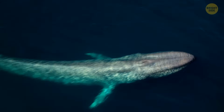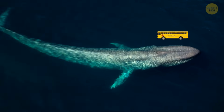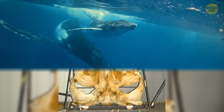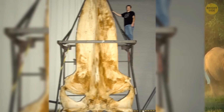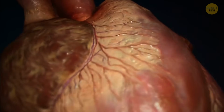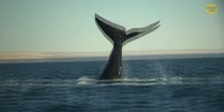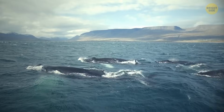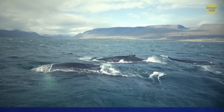If you were to put a blue whale next to a school bus, it would look like it could swallow it. Think about that. According to National Geographic, a blue whale's tongue can weigh the same as an elephant. And their hearts can weigh as much as a car. That doesn't even sound possible. It's no wonder these giants need to eat about 4 tons of krill every day.